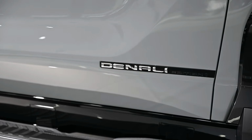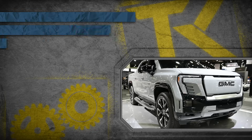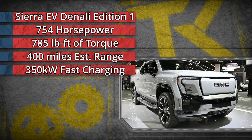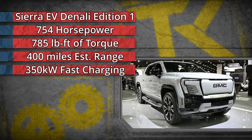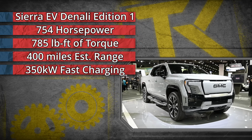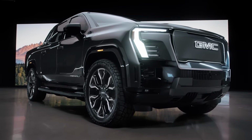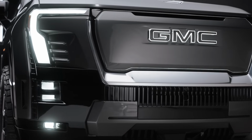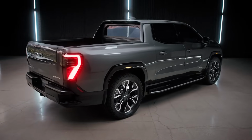Fair enough. So what are the numbers, Dad? They're pretty impressive. 754 horsepower, 785 pound-feet of torque, 400 miles of estimated range, and they say you can get back 100 miles of range in just 10 minutes because this truck supports 350 kilowatt fast charging. So that's a pretty good charge time. But honestly, those are the same numbers you're going to find on Silverado. So the reason you'd buy this truck is the way it looks and for the Denali name. So let's walk around and take a closer look.